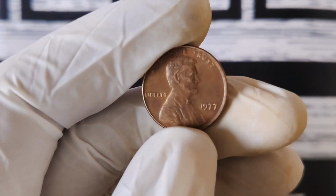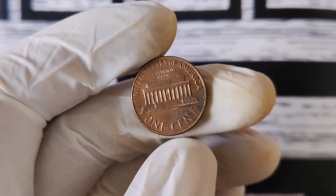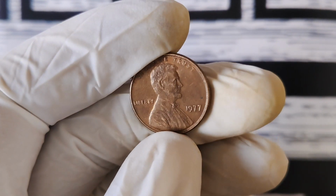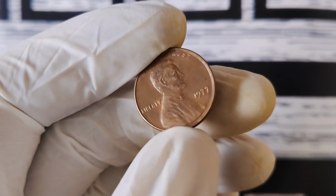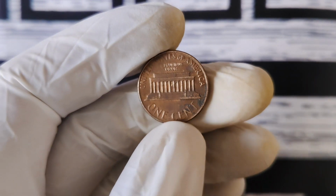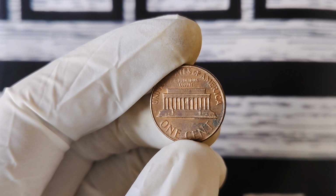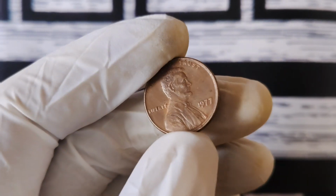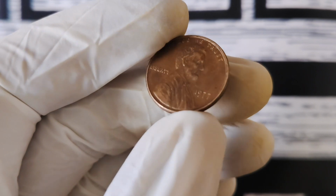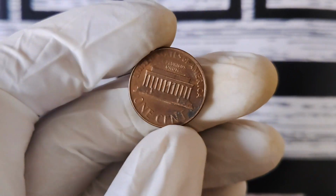Segment 6. What to do if you find a rare 1977 penny. Verify authenticity. Compare your coin with known error varieties and research images to identify rare features. Get it graded. Professional grading services like PCGS or NGC can certify your coin and increase its market value. Sell or hold. If the coin is extremely rare, you can sell it for a profit or hold on to it, as the value may increase over time.